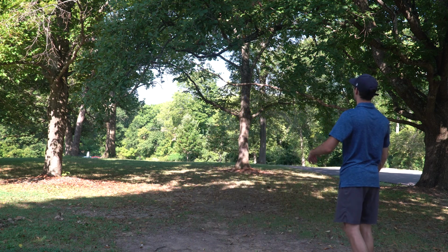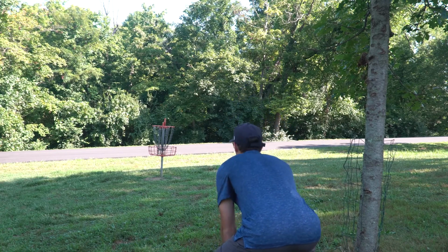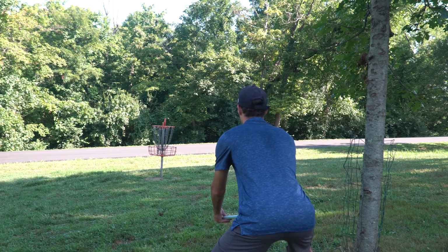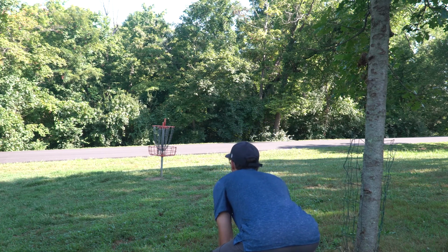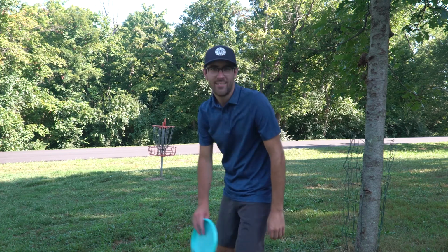Just sit. Man, push it off to the left too much. In the struggle bus here today, trying to get anything near the basket. Not putting ourselves in a great spot to shoot even out here right now. But we should have an open look at the basket here to try and get a birdie, actually, so we can try and salvage this front nine and try and make something happen here. You gotta be kidding me. We can't catch a break out here today.